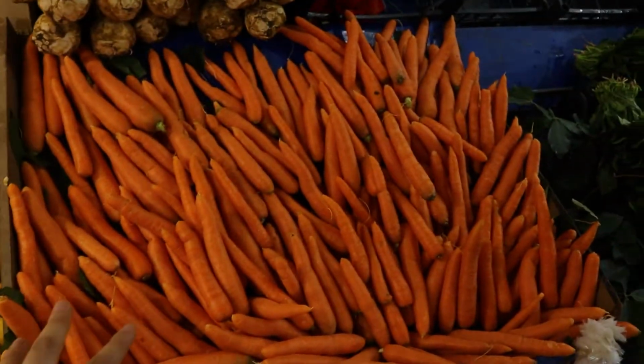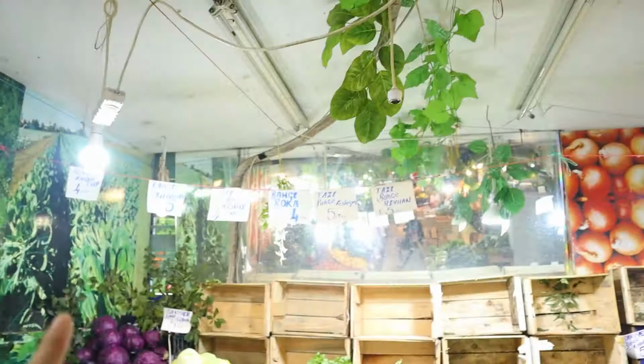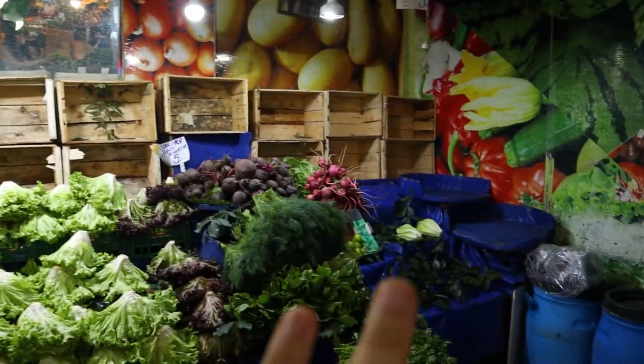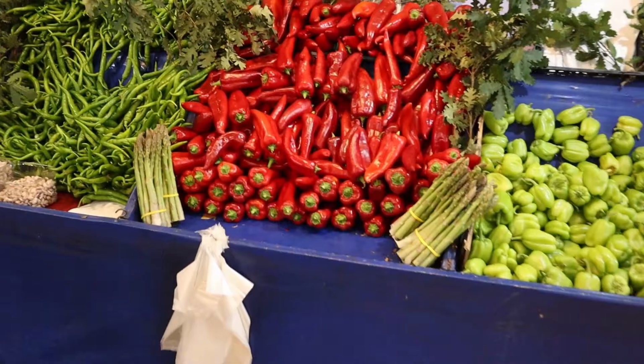So for example, here you have some havuç. So you got lots of vegetables. This will be like ispanak. And you can actually see the names. You see all the names listed and they even have prices. But then if they don't have prices, you can ask bu ne kadar and they're going to give you the price for that one.